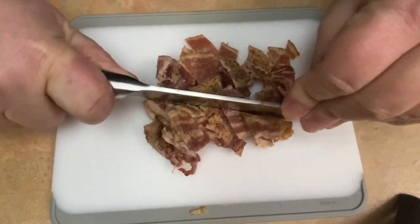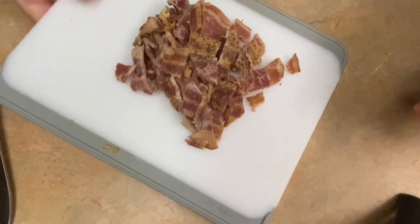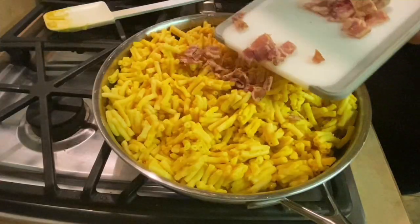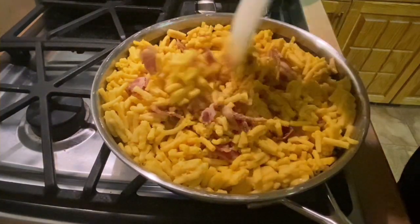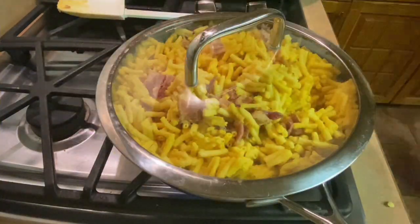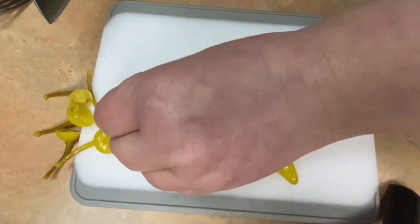I found some bacon in the fridge from the other day when I made baked potatoes. So I just chopped this up and I threw it in with the heating up macaroni that was on the stove. This macaroni and cheese is just a regular KD. It was not made with dairy. It was made originally with cashew milk, so it wasn't as saucy.